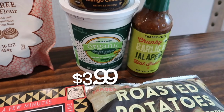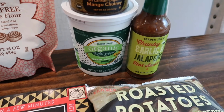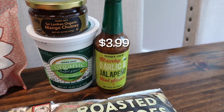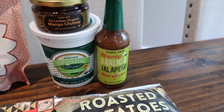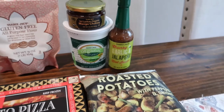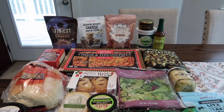And then I grabbed some yogurt, some more easy breakfast. I just grabbed the organic French vanilla one. And then I had to pick up another one of these hot sauces. I think this is my third bottle now. This is the chunky garlic and jalapeno hot sauce. It's one of our favorites now. We really love it. So yeah, let's get right on to this taste test portion.